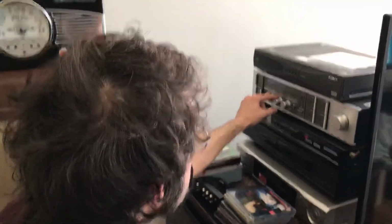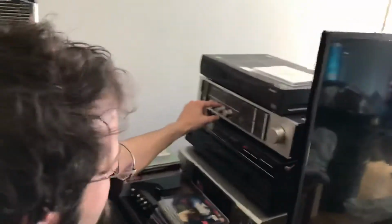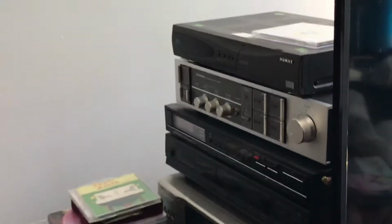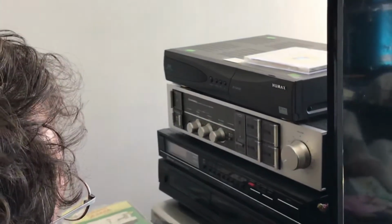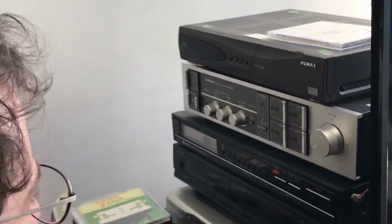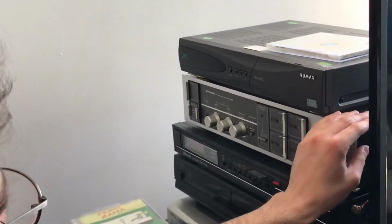It's a late 80s unit. I think it's late 80s sometime. Works quite well. Came out of Hard Rubbish somewhere, I think. I'm not sure what the power output is. Probably around, I don't know, 50 watts, 20 watts, something like that. But it works fairly well.